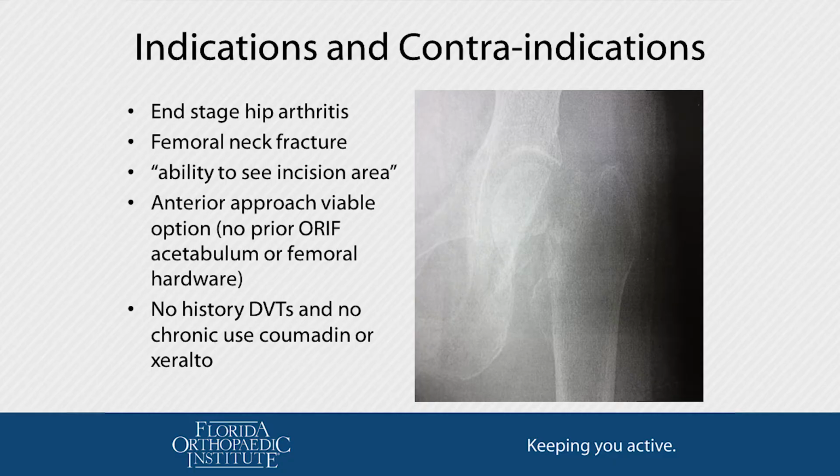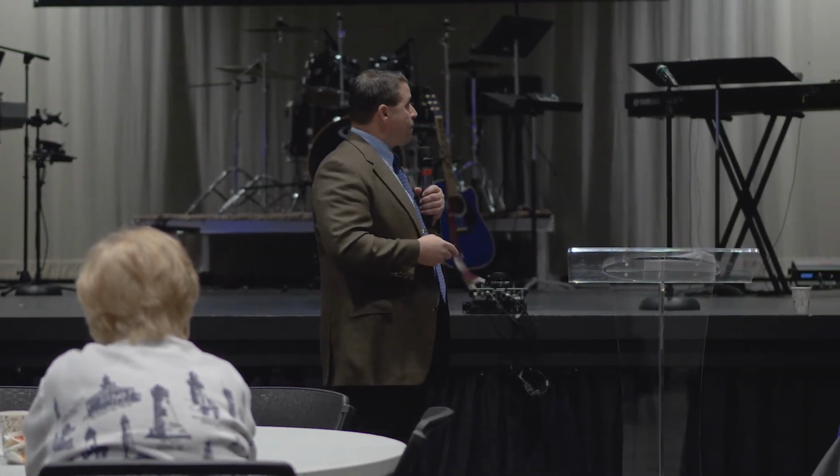And then obviously if there's no history of DVTs, no chronic use of Coumadin or Xarelto, if you're on blood thinners, it's a big surgery. We have to wait until we get you off those blood thinners, switch you to Lovenox, and then stop the Lovenox the day before, and then we can do the surgery. So we'll talk about all that at the time of hospital or time of surgery.